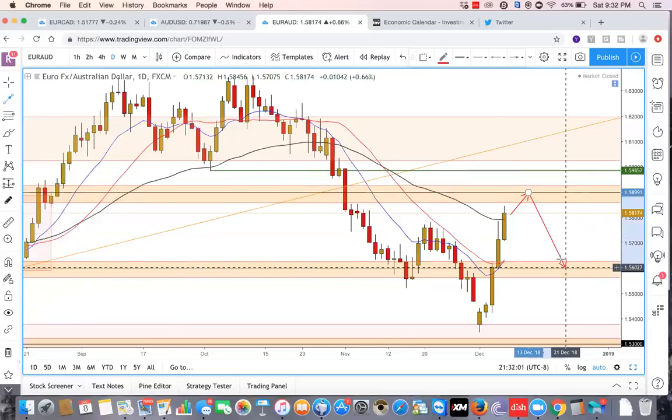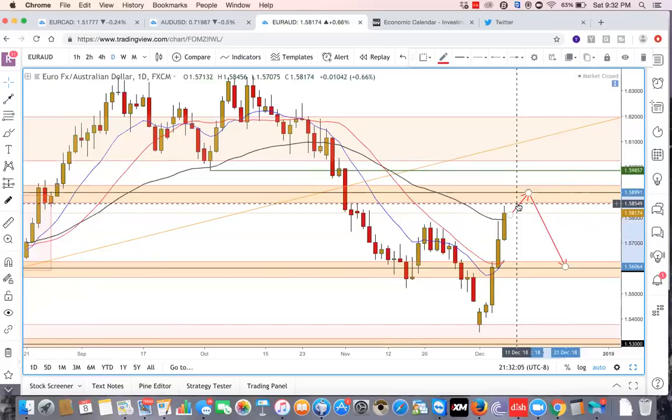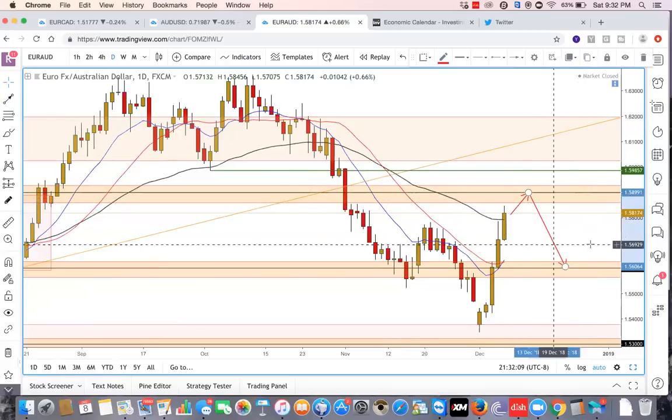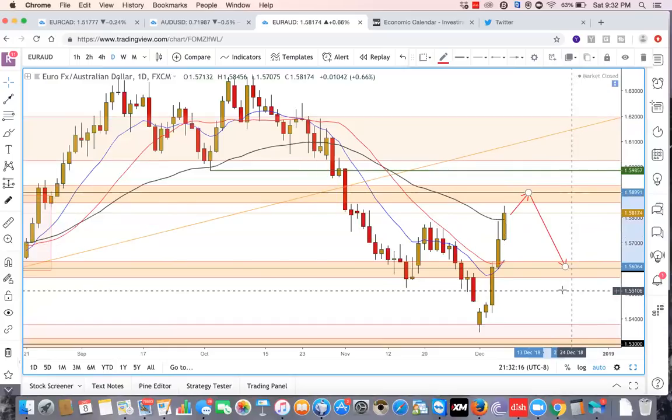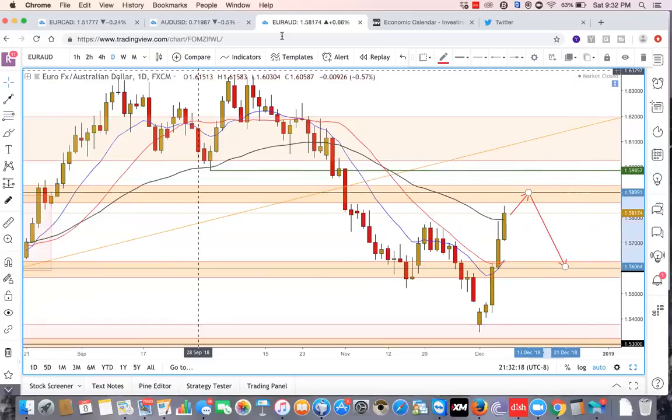And that's going to be the setup on EA. So look for price to pull up towards 158.5, 159, find resistance. Take it back down, TP1, 157, TP2, 156. If price breaks below 156, then we're going to look to take it towards 155. And that's pretty much my thoughts on EA. Let's move on to the next pair.